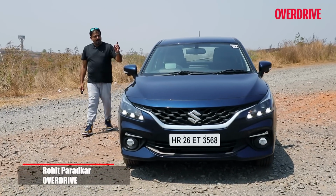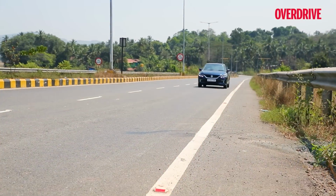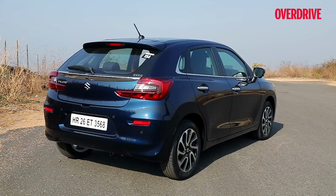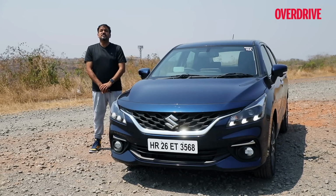This is Rohit Paradkar and today we are driving the 2022 Maruti Suzuki Baleno. There's enough new tech, enough new features in this car to justify a full-blown review. So let's get on with it.